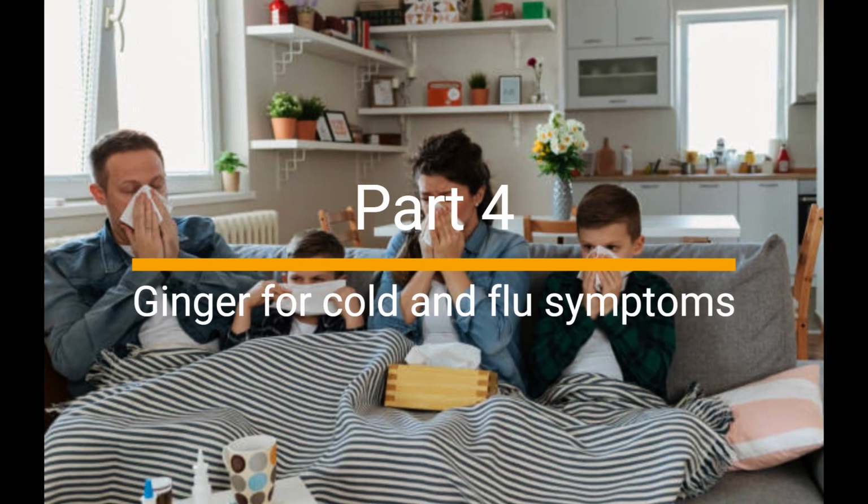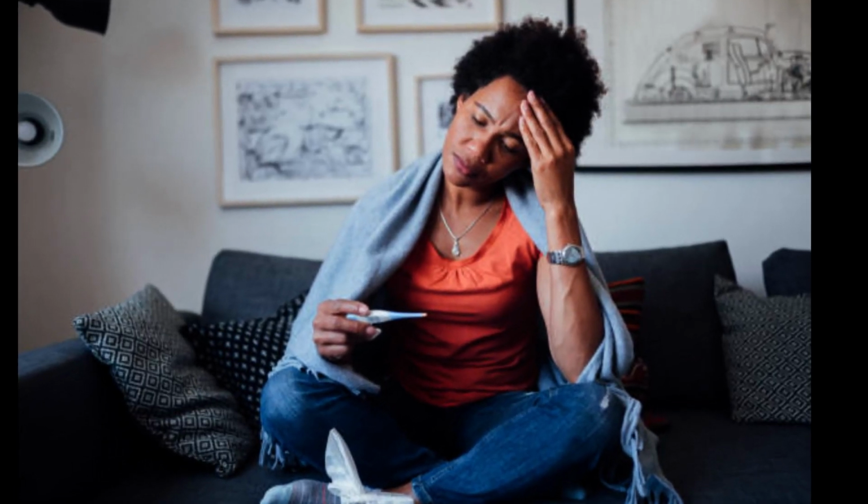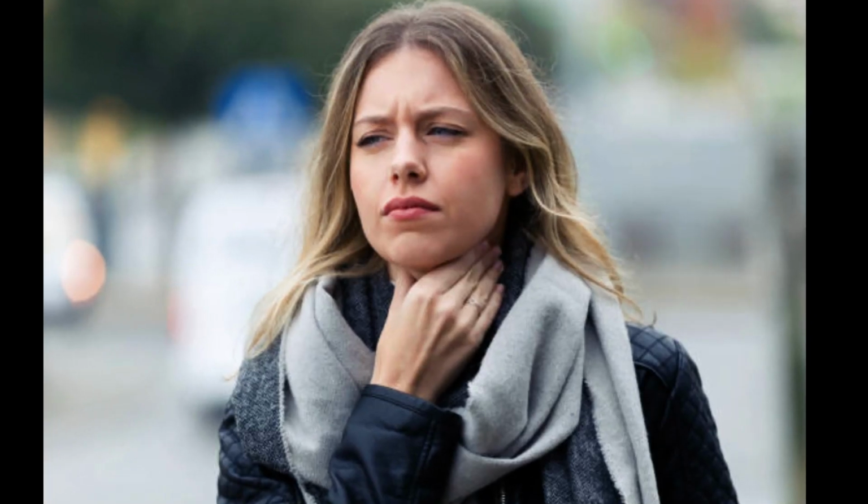Part 4. Ginger for cold and flu symptoms. The dreaded cold and flu season. Ginger can be your ally here too. It's packed with immune-boosting properties that can help your body fight infections.